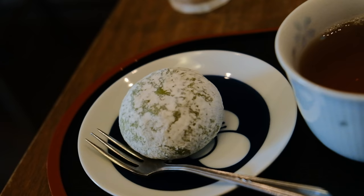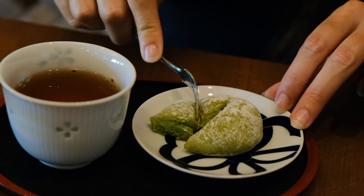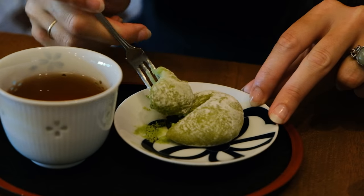Okay, so we've got our little rice cake with matcha cream filling. So I'm gonna give it a little try. It's bright green on the inside. Let's try. It's very sticky. I know. All slimy. It's kind of like Play-Doh. Mm. It's strange, right? Oh wow, that is so sticky and gloopy. And it's got a really strong taste of tea and it's not very sweet at all.